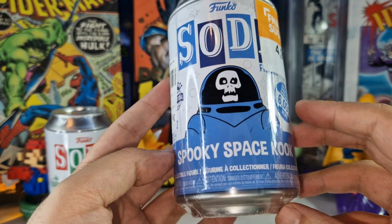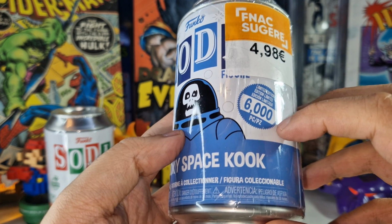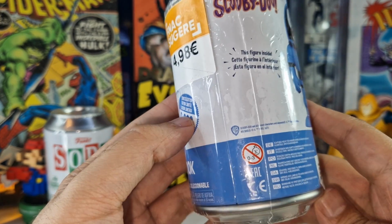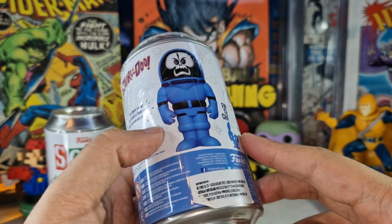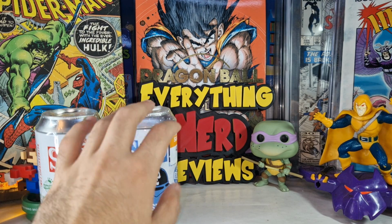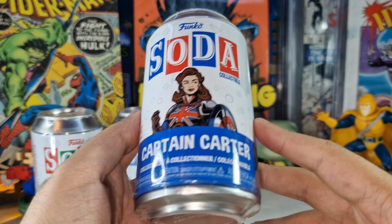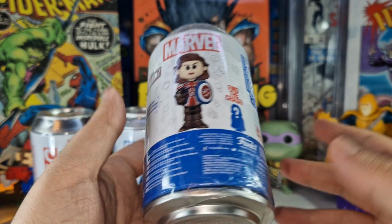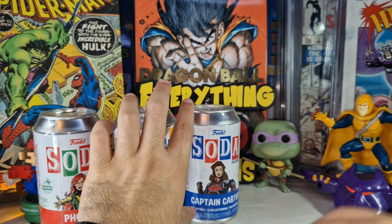We have here Spooky Space Cook, only limited to 6,000 pieces, so awesome soda to have. This is of course a Scooby-Doo character, looks awesome. So let's expect to get the chase on this one. Next we got Captain Carter. The chase of this one is metallic. We already opened a chase on the channel.